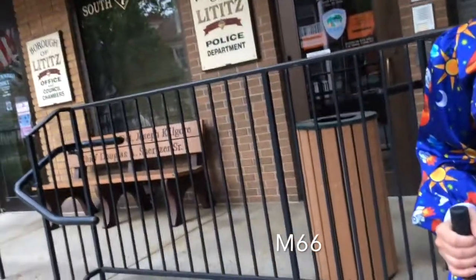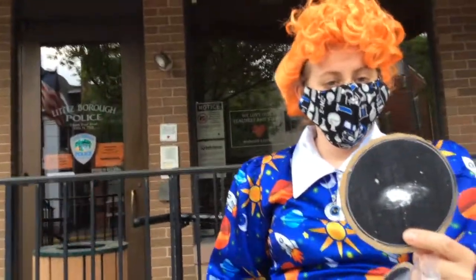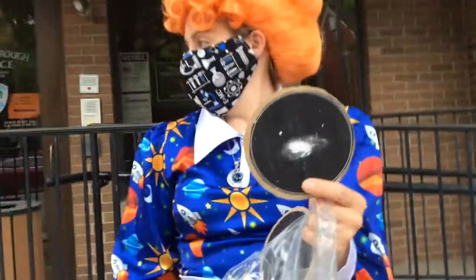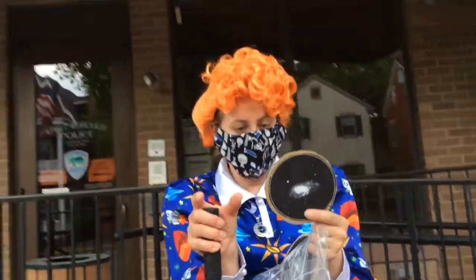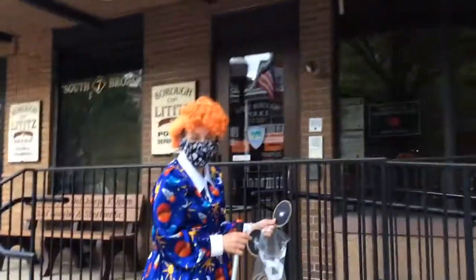This is M66. Can you tell what kind of galaxy this is? This is a spiral galaxy. We are 35 million light years away from our starting point, the Milky Way. It is 80,000 light years across, so it's about 4 inches in diameter. We're still outside the police department, still on the other side. Here we go to the next one.